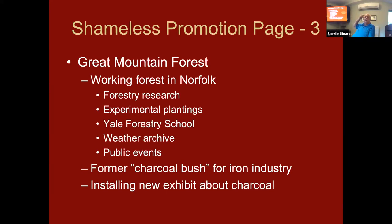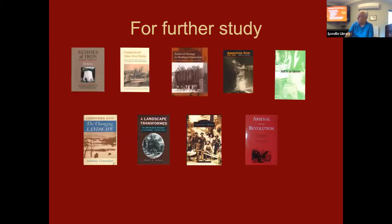They are working on it, it's a former charcoal bush. So this is, again, land that came to us via the iron industry. And they're working on a new exhibit about charcoal. So keep your eyes peeled. I'm sure they're going to have an opening to celebrate that.